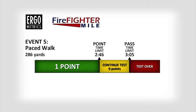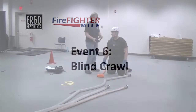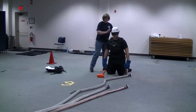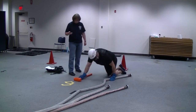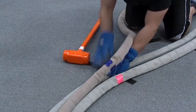After the second paced walk, the proctor will take you to the blind crawl. The blind crawl event simulates carrying equipment while crawling in 0 visibility. You'll put on darkened goggles and kneel down on your hands and knees. The proctor will help you place one hand on the target hose and your other hand on a sledgehammer. You'll crawl, following the target hose, for 50 feet while carrying or dragging the sledgehammer.